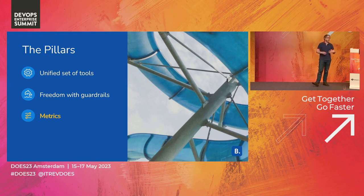But it's also, I also want to make these metrics available to the engineers, my customers, and their leaders. Because when you have freedom with guardrails, if there's freedom still, then you need to give engineers the data so that they can decide how they want to use that freedom, so that they can make their own choices related to their testing and release strategy.